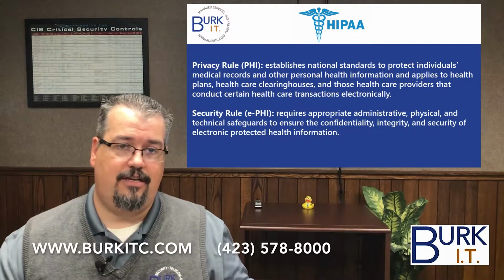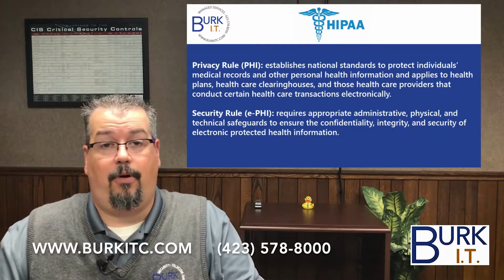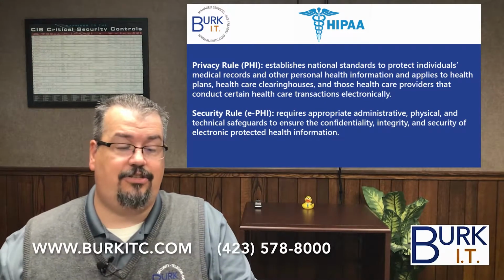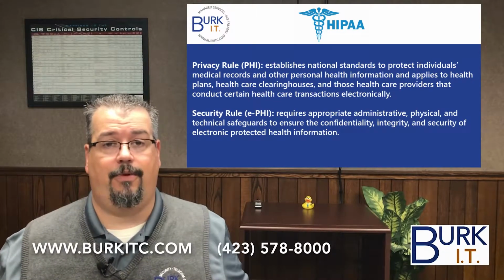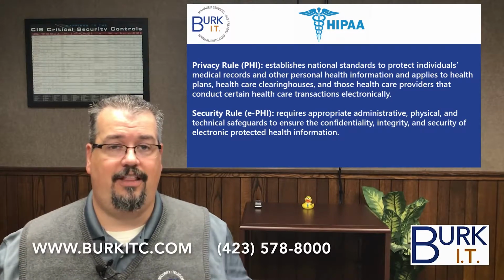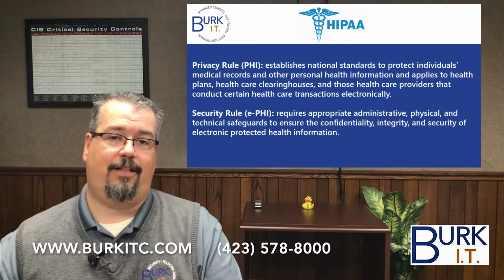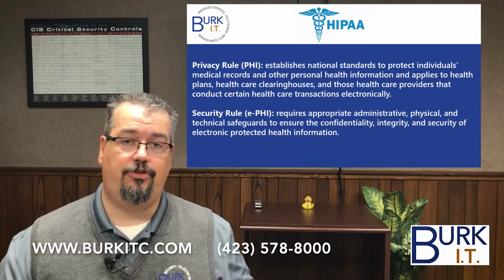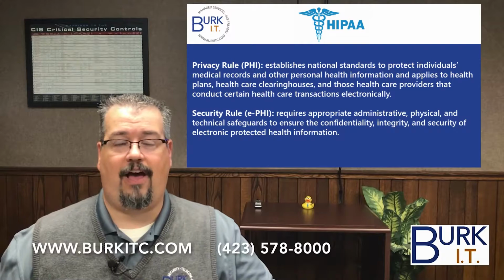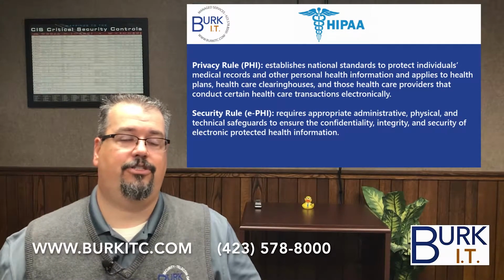HIPAA largely centers around two rules, the privacy rule and the security rule. The privacy rule is just that. It's the national standards designed to protect the privacy of an individual medical record or other health information that's generated through medical procedures and the visiting of doctors and hospitals and medical practices. It's all of those things. It's how you talk about the patient, how you talk with the patient, who you can share patient information with, what you do to obscure patient information in a public or private setting, how you deal with physical records, how you communicate amongst organizations. It's everything that involves the privacy of that information.